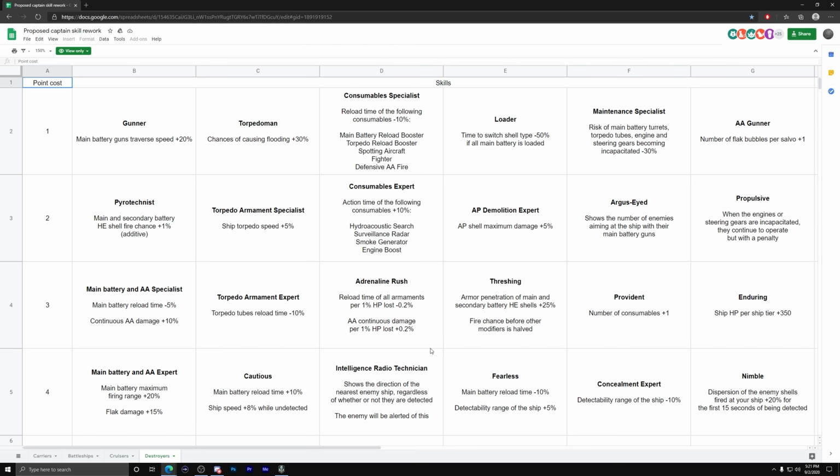Finally, we have destroyers. Destroyers are pretty cool. What else have we done? There's AP shell damage here. That's cool. Here is Last Stand, renamed. Cautious is interesting. Your main battery reload time is slower, but your ship speed is 8% faster while undetected. So you could envision a torpedo build going much quicker around the map. Might be interesting. Might be a little annoying, especially if there's aircraft catching you.